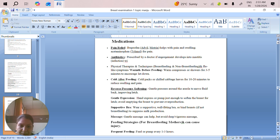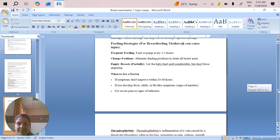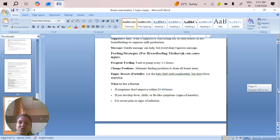Then next, feeding strategy. Frequent feeding or pumping every 2 to 3 hours. Change the position: alternate feeding positions to drain all breast areas. Empty breast: let the baby feed until comfortable.